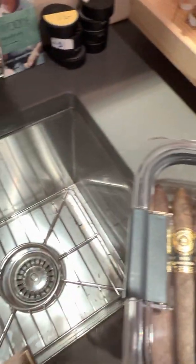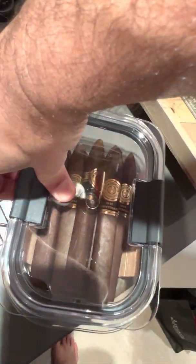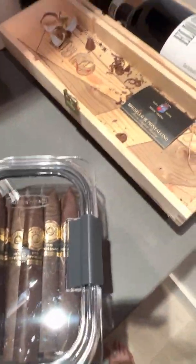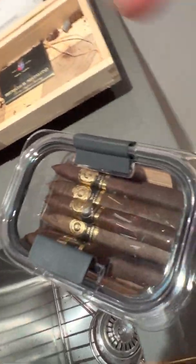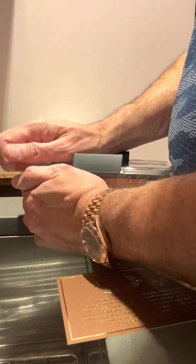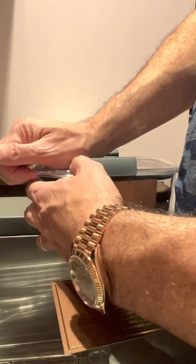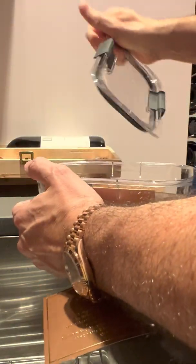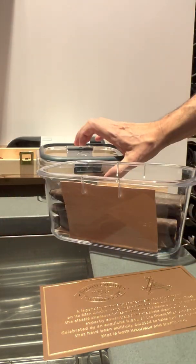Let's see if I can open this guy while actually holding the camera. Not easy to do. Let's see if we can do that over here. Yeah, maybe. Let's take a look here. As you guys know, I'm a big fan of the old Tupperdors. That's how I like to store my cigars.